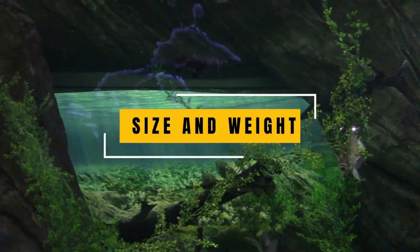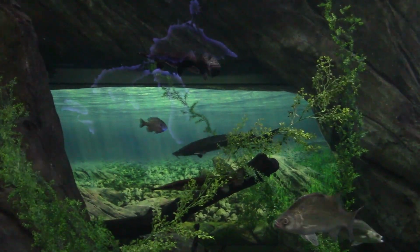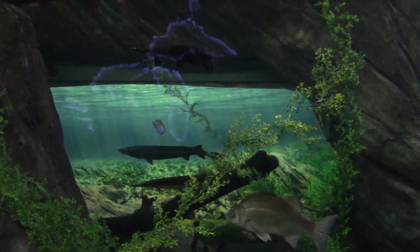Size and weight. Goblin sharks are typically between 3 to 4 meters in length, although some individuals have been recorded at over 6 meters, 20 feet. They can weigh up to 200 kilograms.